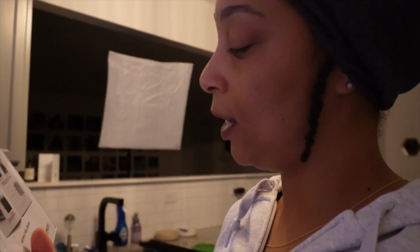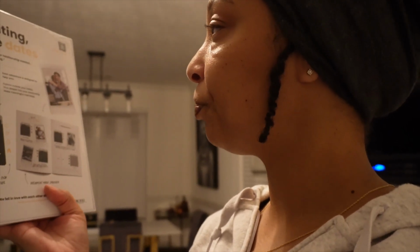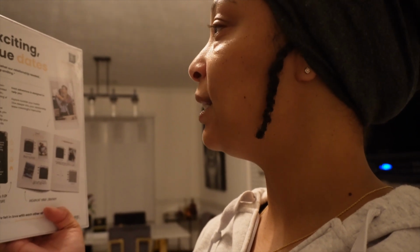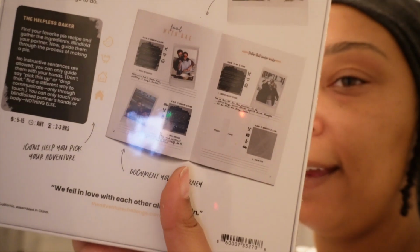I got an email from them, like maybe 3 days ago, saying that they had brought the challenge to Target. So essentially, this is supposed to be a limited edition, so it's supposed to be, I guess, special because it was in Target and not just off the website, maybe? I don't know. But it says 50 scratch-off dates, including 12 new adventures only seen in this book. So essentially, it has 50 exciting, unique dates, and you have spaces for Polaroids and a place to scribe pretty much your memory.